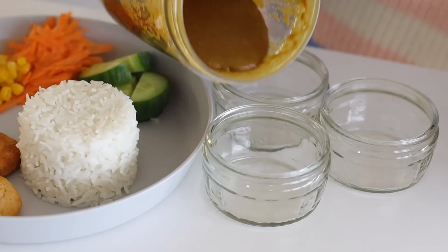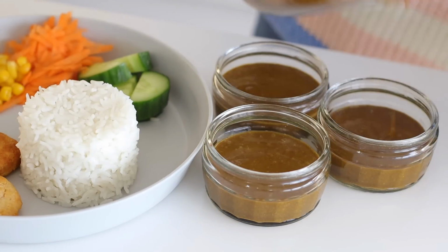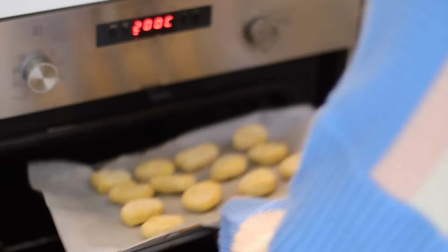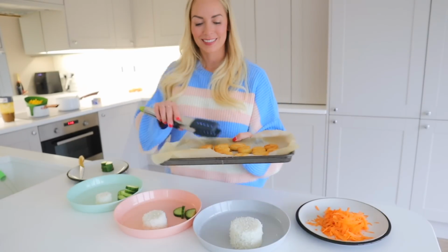So I'll show you how to make that in a minute, but my boys, they don't like sauce all over their dinner. They're a little bit fussy like that, but they do really like this as a dipping sauce on the side. And I also wanted to share with you a hack that I do which makes this recipe even easier, and that is I use the Quorn crispy nuggets for this recipe. So they're super convenient. I just stick them into the oven for 15 minutes and then they're done. They come out all golden and crispy. I serve it with the dipping sauce on the side and then the rice and the veg.